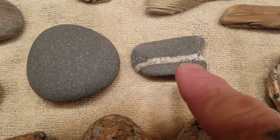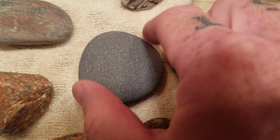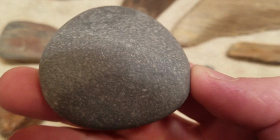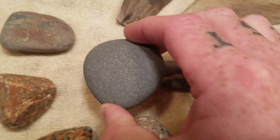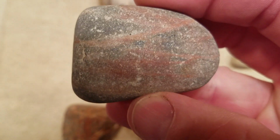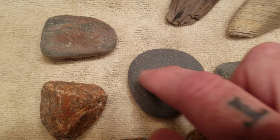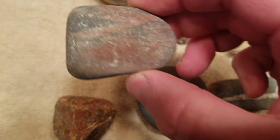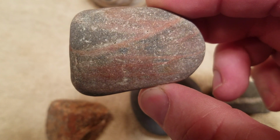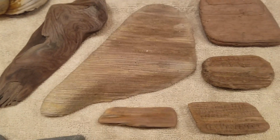These pieces I'm not too familiar with, but this one has a line of quartz running through it, and these stones just get totally smoothed out by banging into one another in the surf. This one is neat because it has some pink stripes in it. It's the same material as this, but it just has that pink running through it as well, tiger stripes.